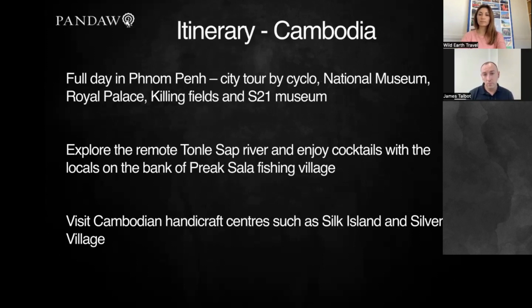And then we'll also stop for an evening with the locals at Prek Salah. This is a small little fishing village up on the Tonle Sap. And our daily cocktail hour, instead of being on the ship, we will take it onto the shore and we'll have it with the locals. This is always a highlight for some of the guests. We set up a bonfire, we invite the locals over, we have a bit of food, we have some drink, we have a bit of a dance with them, and they really love it.